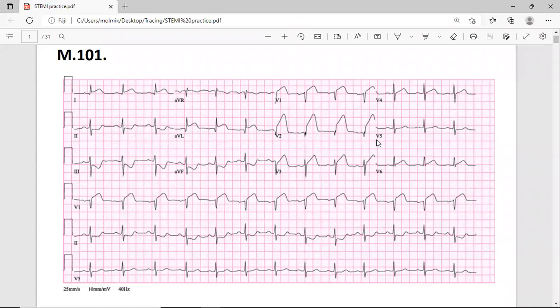Now, if you look at lead number 2, 3 and AVF, you do see ST depression. Yes, what do you think, why? We were talking about lesions. No, mirror image. Because lead number 3 is the opposite of AVL. If you do see something in AVL, you should see the mirror image in lead number 3. Because if you look at the hexaxial system, AVL is minus 30, lead number 3 is 120, exactly almost the opposite. Okay, this is why the mirror image can be seen.